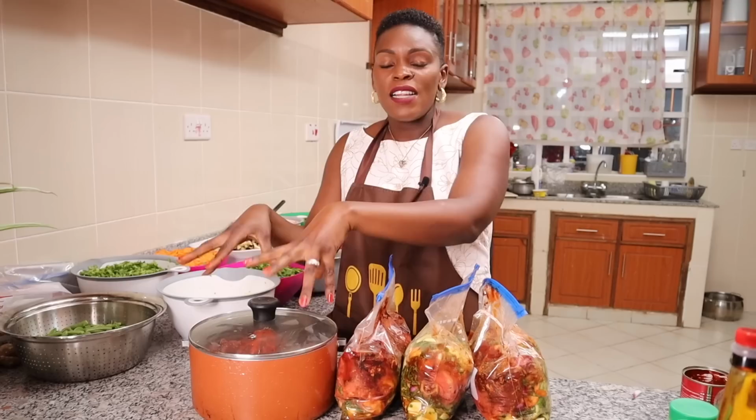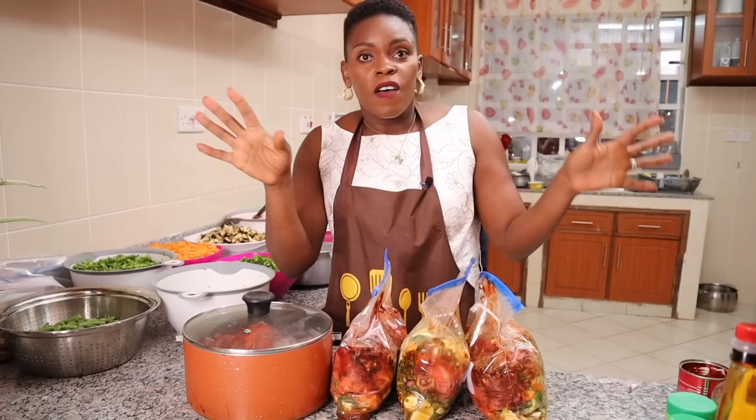But this one is ready for the freezer. One down, 6 to go.